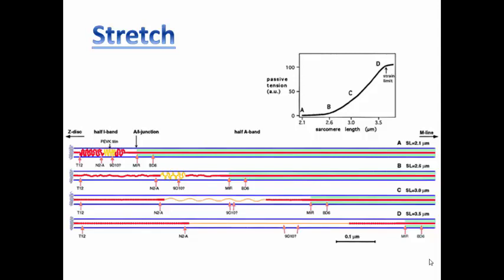Current theories for such reversibility include the formation of reversible disulfide bridges between the amino acids. Additionally, by elongating the protein, you are reducing titin's entropy. Now, such reduction requires a force. However, when this force is removed, the protein will tend towards its more entropic state. This makes such reversibility energetically favorable.